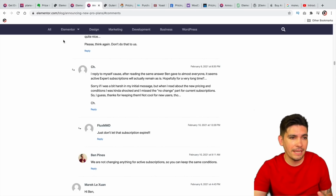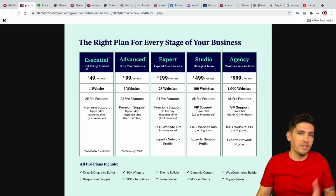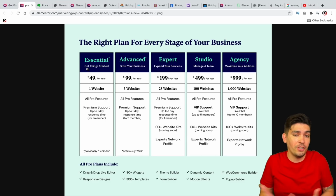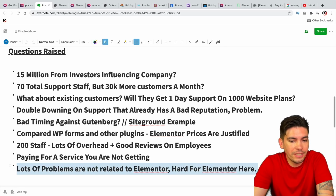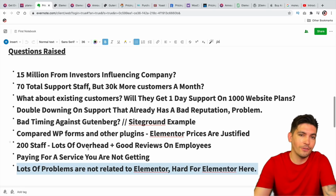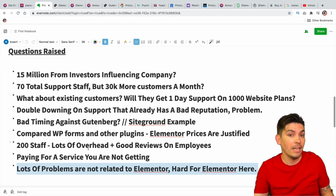So you have to understand from Elementor's point of view, they're saying, well, we are giving you the support, but a lot of these problems have nothing to do with us, and it's hard for us to help you guys because these problems aren't from us. So I can understand that problem with Elementor, and I can also understand it from the customer point of view. It could be frustrating for both the company and the customer.